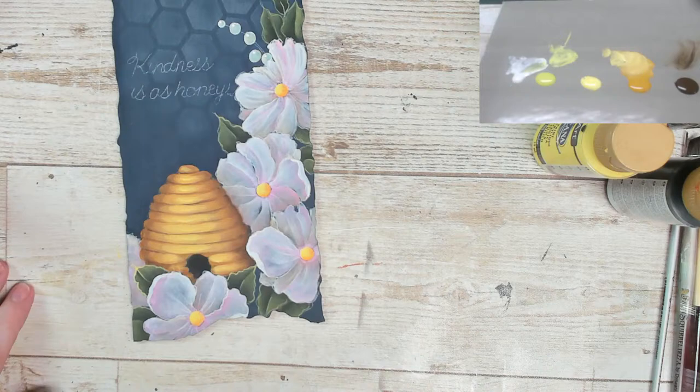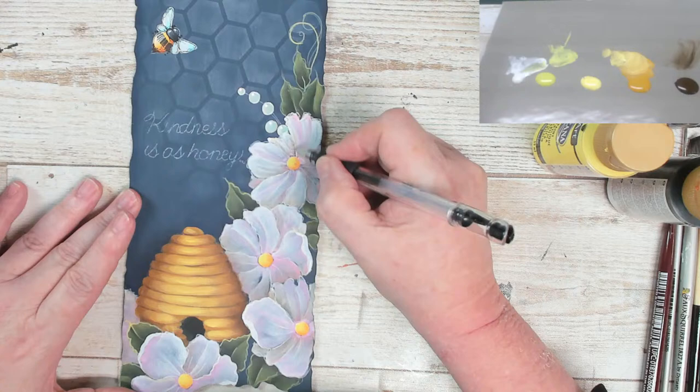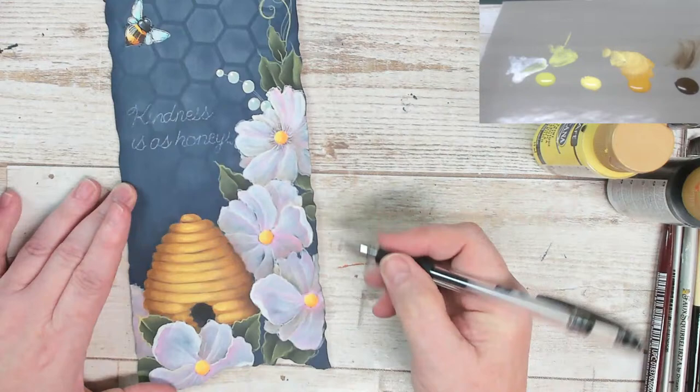And now we're going to add a little more detail to our flowers. I like doing that with my gel pen, and I'm using just a very faint scribbly line. And then at the center, we're going to put what almost looks like eyelashes around the center of this flower. And it's going to change directions. So each center gets these little faint lines around them with the gel pen.